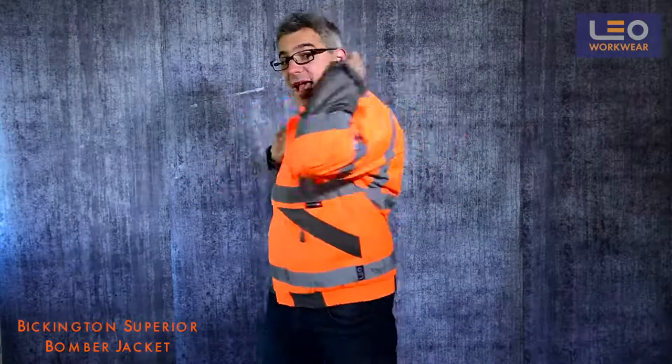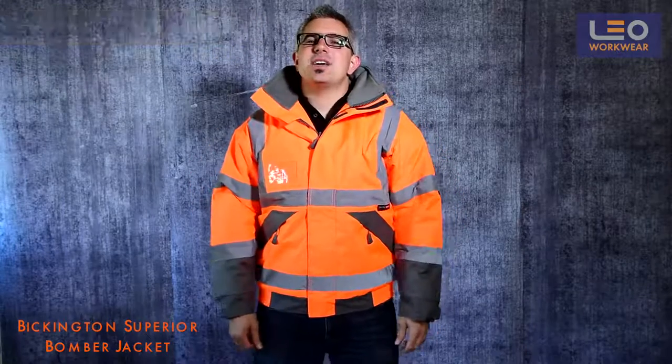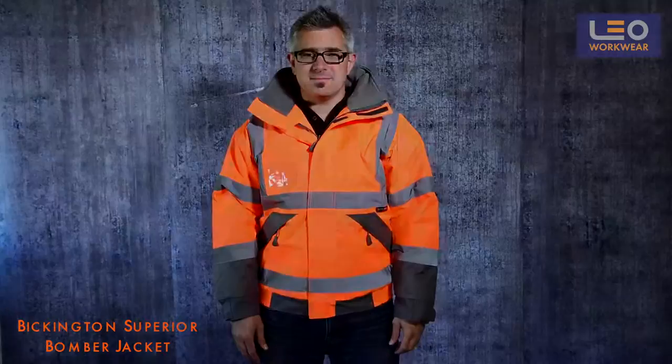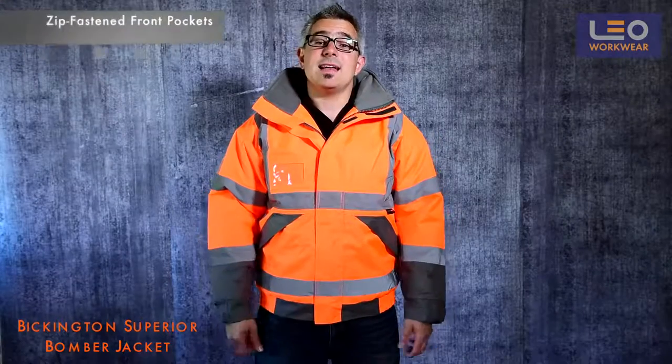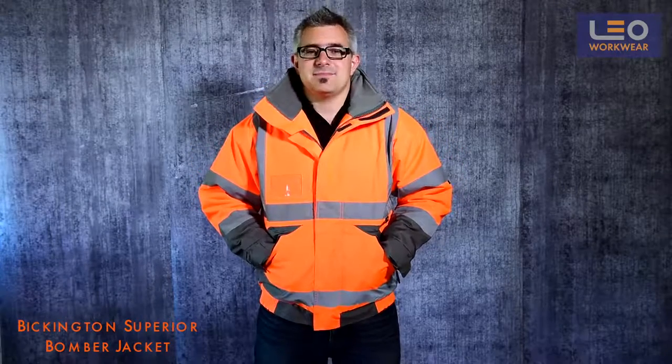Which also conceals a handy fold-away lined hood for those unexpected showers. All these features improve foul weather protection. There are two really nice zip-fastened front pockets, which are great for storage or for simply warming the hands.